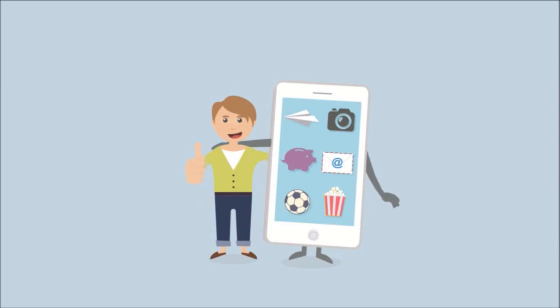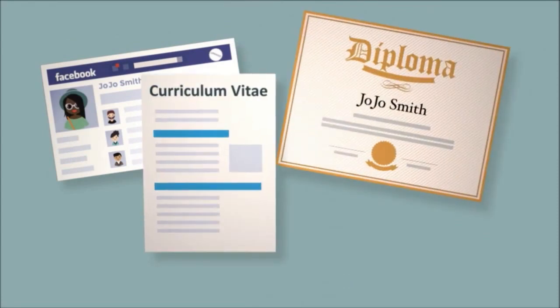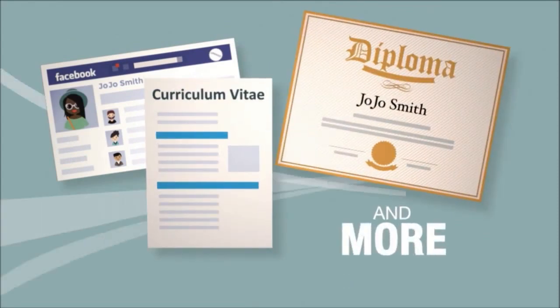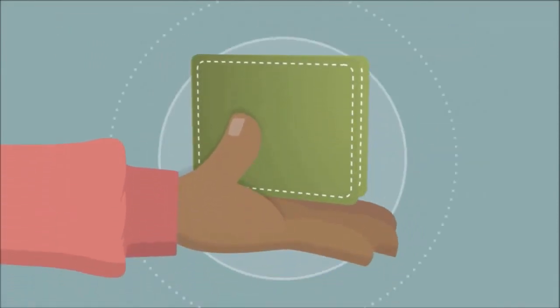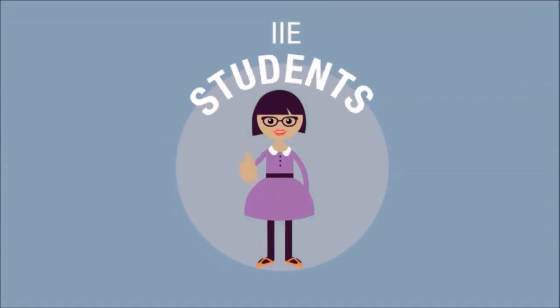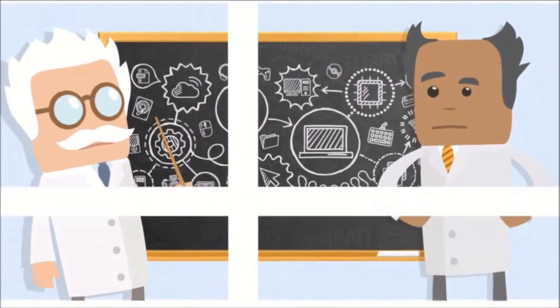Now imagine there was something that could link to your profile, store your academic results, a comprehensive bio and more, and link it to wherever and whoever you want, all in one smart package. Well, there is, and you can. It's called IIE Mark, and it's designed exclusively for IIE students to use free of charge.